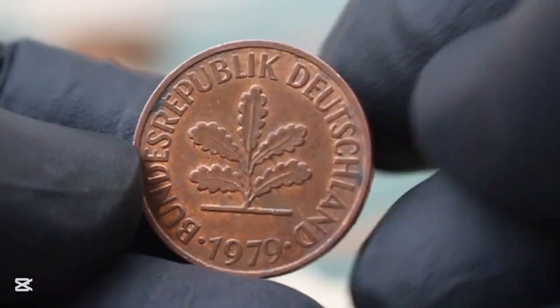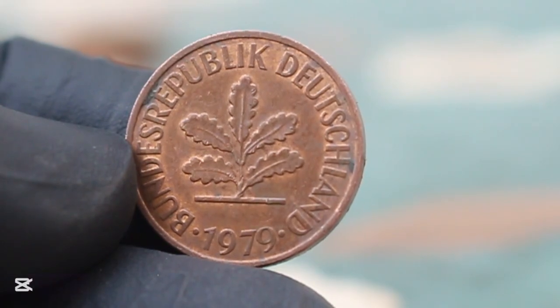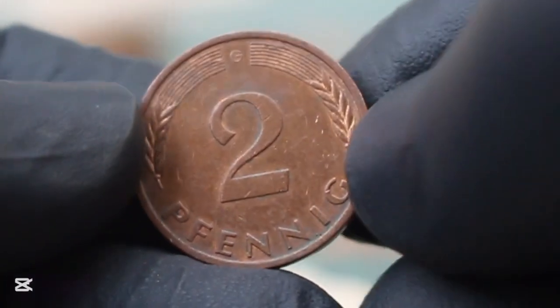As with many coins, the value of the 2 Pfennig coin can fluctuate based on market demand, but its status as a non-magnetic piece makes it an attractive investment for collectors who are looking for rare, distinctive coins that offer something different from the norm.